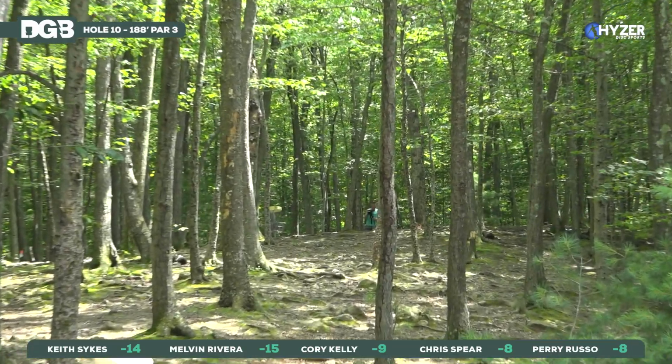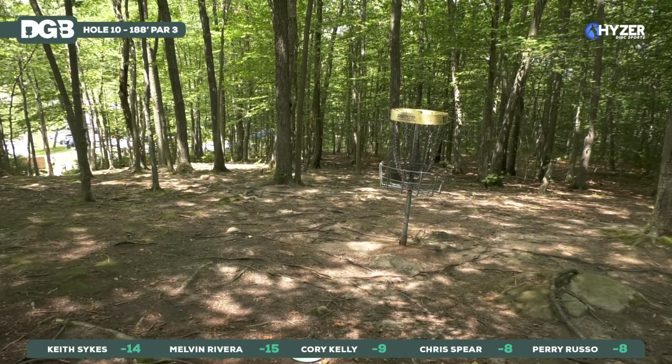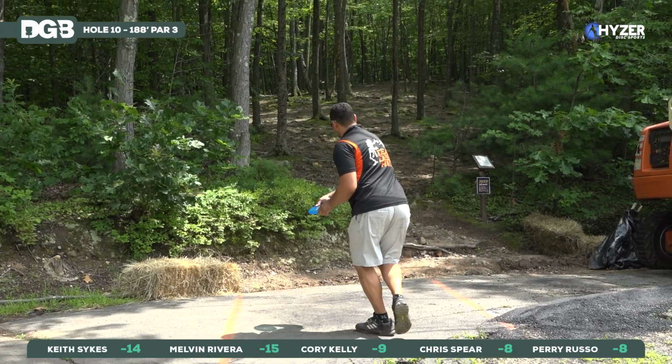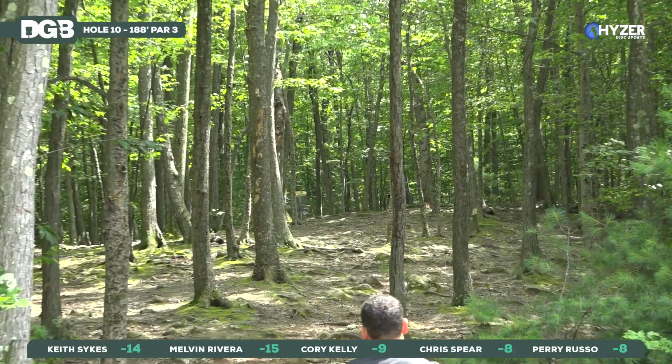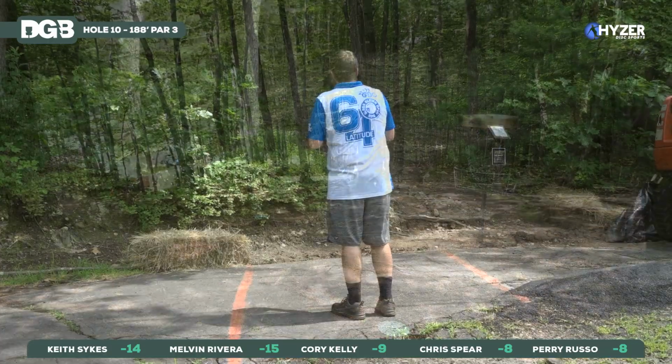You're going to see Keith just throw a little buttery rock here, and yeah, hardest hole, he's making it look easy. Yeah, that's all you have to do. Just throw it right there. Just 188 feet. Once again, if you're looking for form reviews, watch these two guys, Melvin as well, throwing a Challenger SS, little putter. Gets a little inside line, but again, bullseye. Perfect.